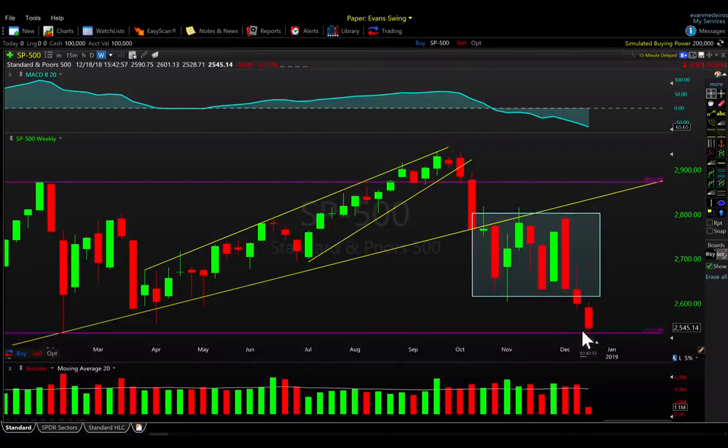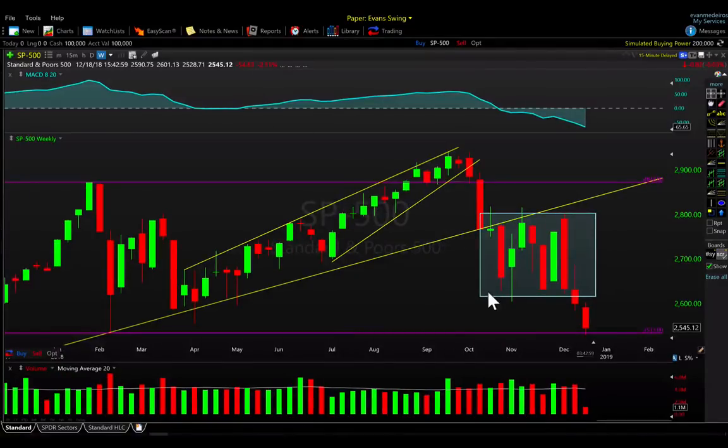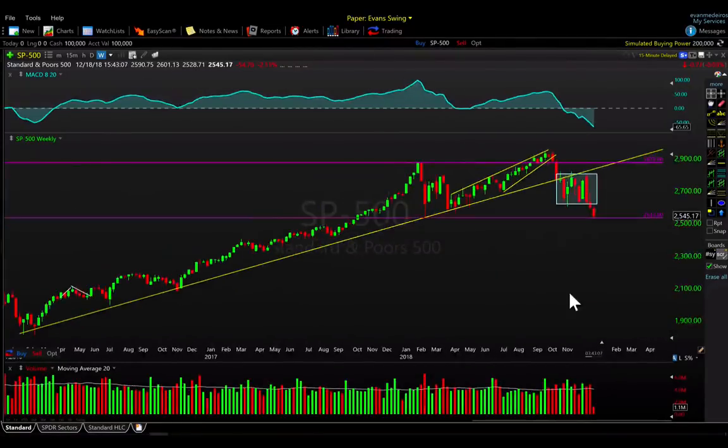We do have a slight bounce here on Tuesday, but we're still down 2% on the S&P 500, and we are slightly undercutting the year-to-date lows back here in February. So if we zoom out and frame this big price action, which is what we've been looking at, this range from 2533 to 2872, we are now at the bottom end of this range, retesting the year-to-date lows.